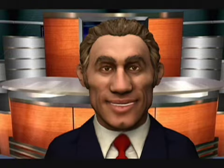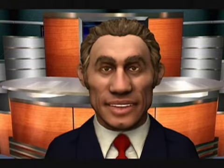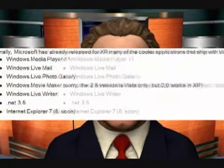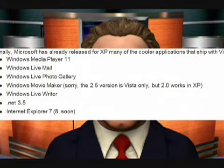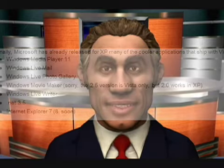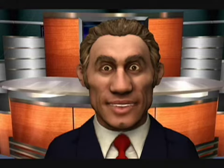Finally, Microsoft has already released for XP many of the cooler applications that ship with Vista, including Windows Media Player 11, Windows Live Mail, Windows Live Photo Gallery, Windows Movie Maker, Windows Live Writer, .NET 3.5, Internet Explorer 7, and soon Internet Explorer 8. If you've not downloaded the above products, I highly suggest you do.